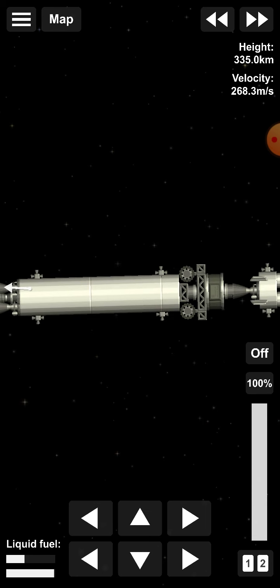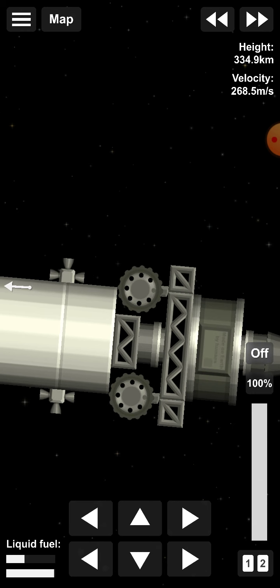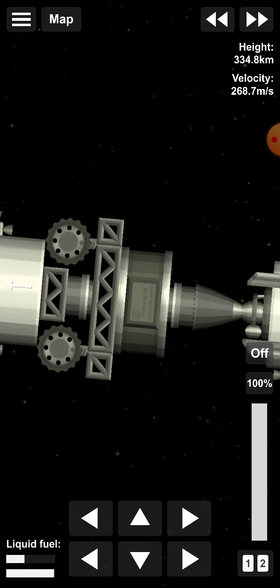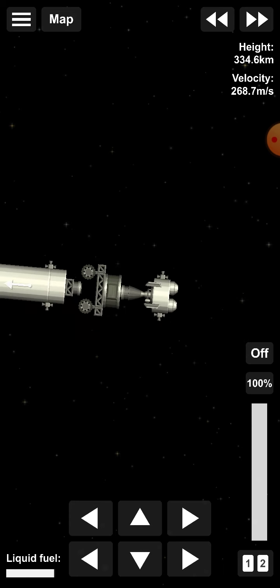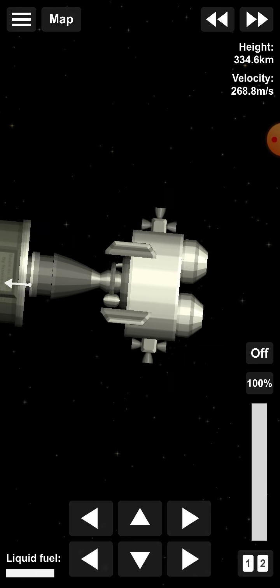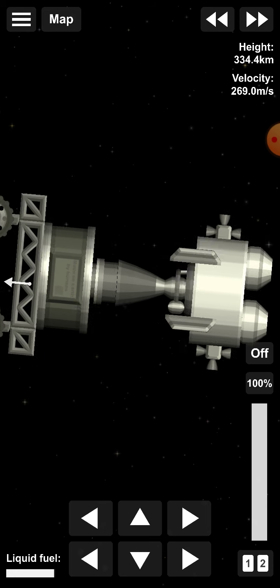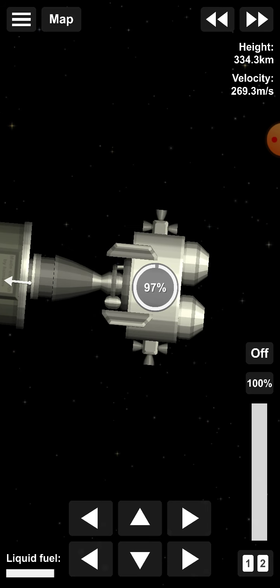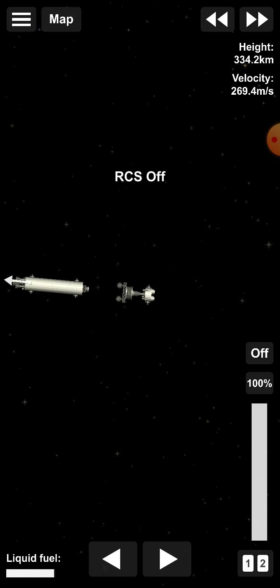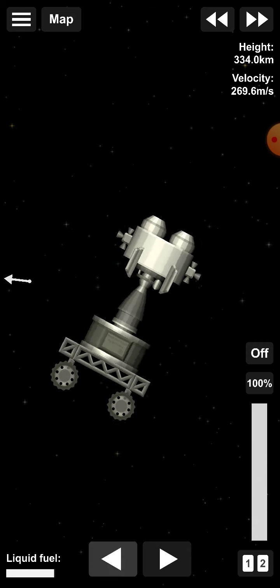We will now do stage separation in 10, 9, 8, 7, 6, 5, 4, 3, 2, 1. Stage separation. We have separated the payload stage. Now we have these parachutes here to help us slow down when high up in the atmosphere. And then this engine will ignite to help slow down this rover at the surface. Even though I forgot to transfer some fuel to this part, we're still going to be fine.